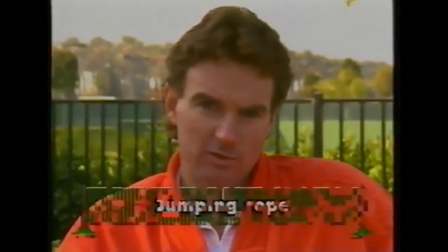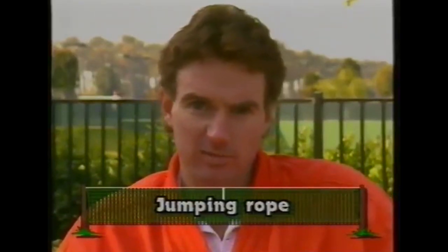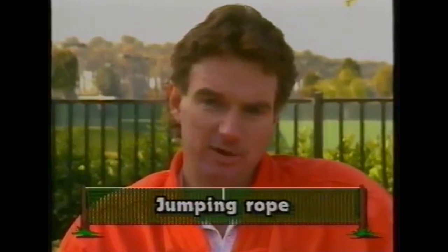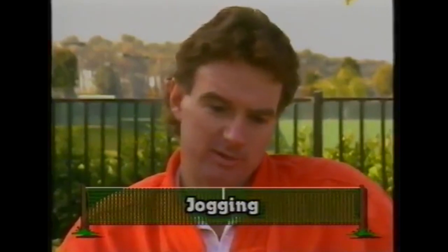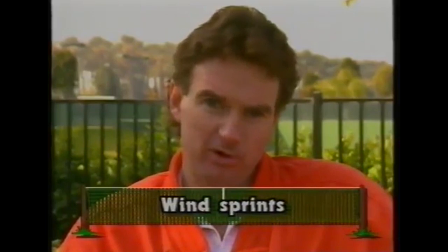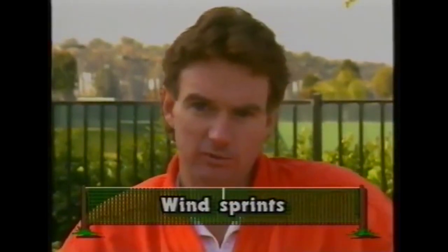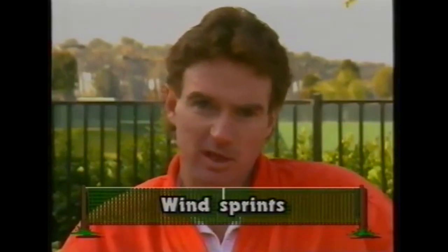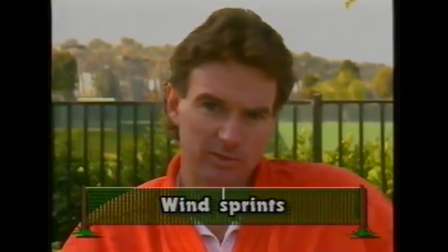So I stuck more to, or I still do, more to maybe jumping some rope, being able to lift my feet, make sure that my legs are in good shape and my feet are moving all the time. Some jogging that is good for building your stamina. Wind sprints that are the important part of my type of game. Probably the maximum amount I run is 20 yards at the maximum. So the quick start and stop motion is very important to me.